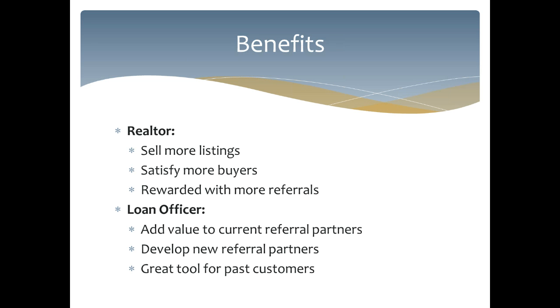Your realtors. Everyone on this call has to do work with realtors on purchases. You're now able to walk into your realtor's office and offer the 203K home and be one of their preferred loan officers. It's more of value to them. They're going to be able to sell more listings, satisfy more buyers, and also get rewarded with more referrals for a smooth process. And you as a loan officer are going to be able to add more value, like I said, to your current referral partners, working with the realtors, working with the borrowers, and develop new referrals.